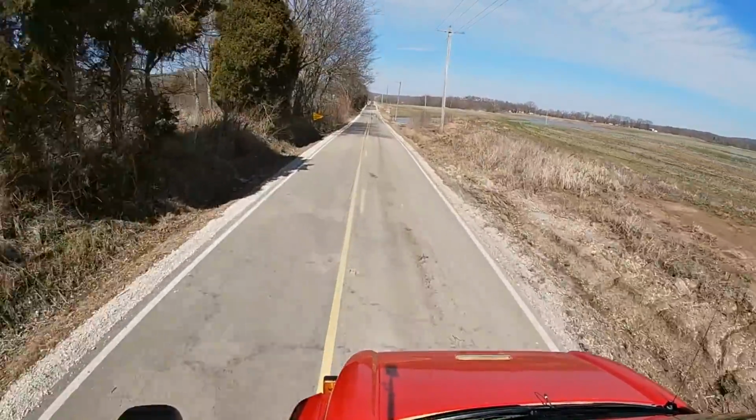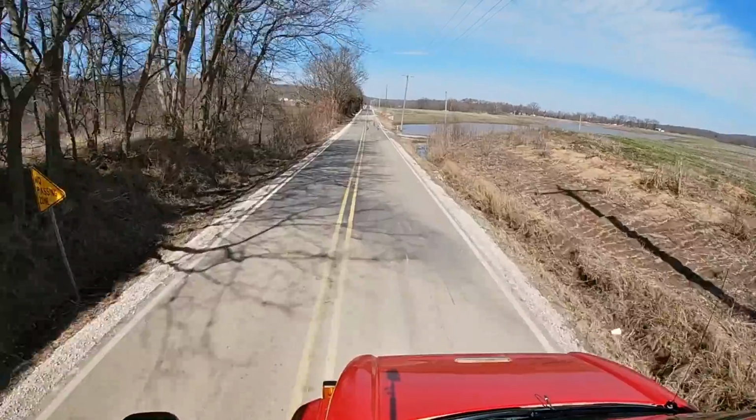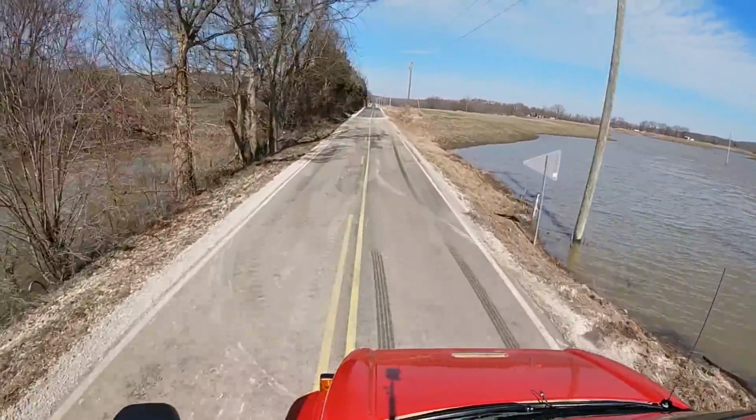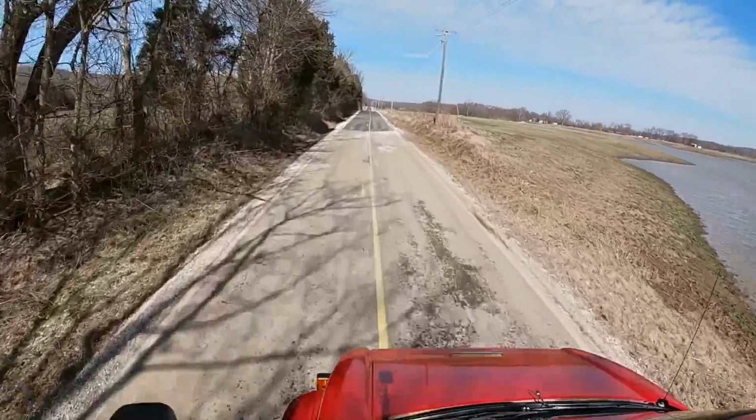See the dirt there, the mud marks left on the highway. The access road is starting to show itself there for the dirt pit. Of course, the dirt pit's still underwater, but it's on its way down fast, so we'll be able to get in there not too long.